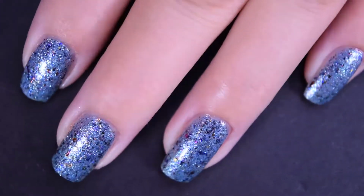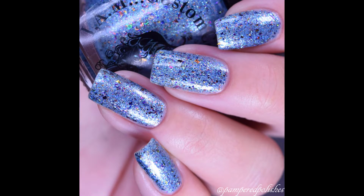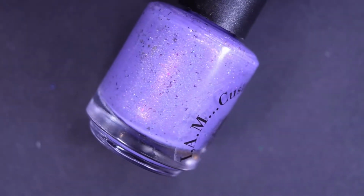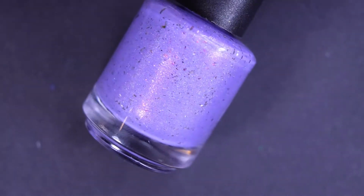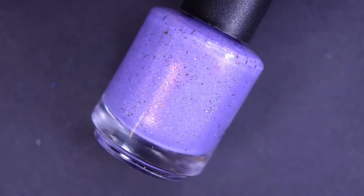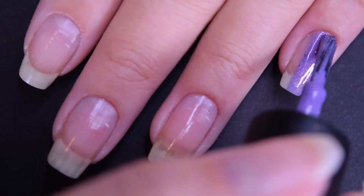So there's 3 coats. The next polish is called Hula To The Poi, and this is a light lavender polish with UCC flakies, a pink shimmer, and those linear holographic elements. So here's our first coat of Hula To The Poi.